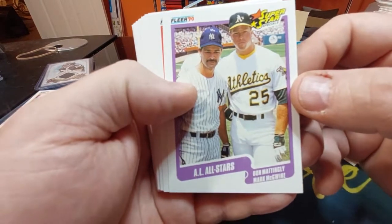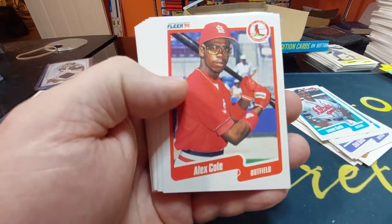There's Don Mattingly and Mark McGwire, American League All-Stars. Put that there.